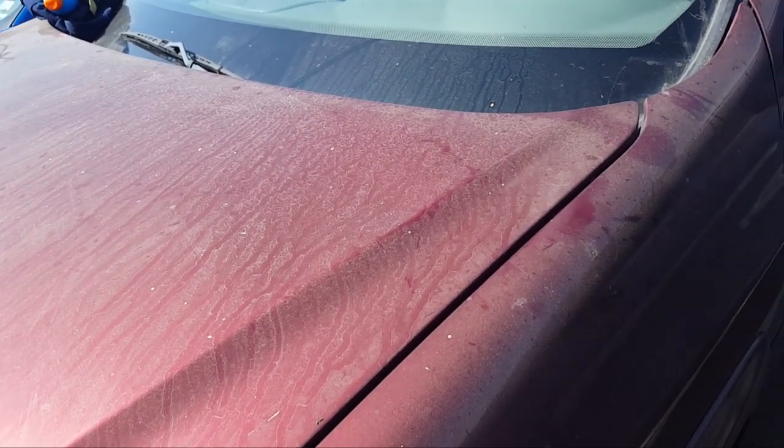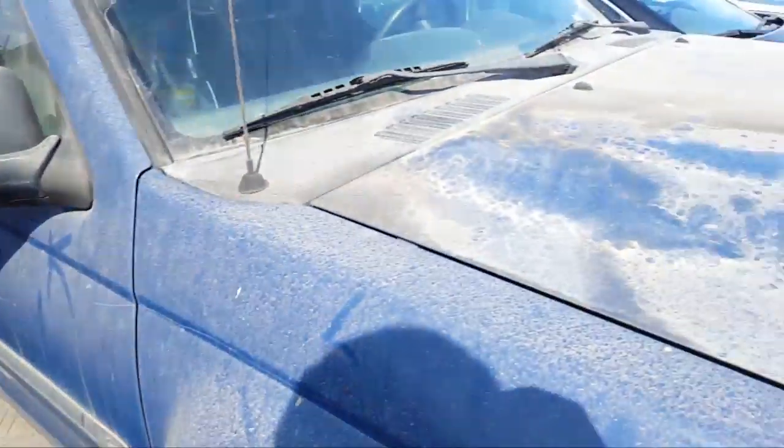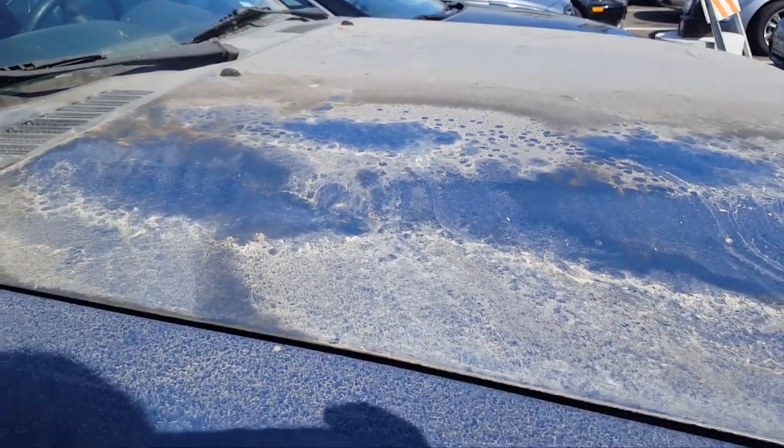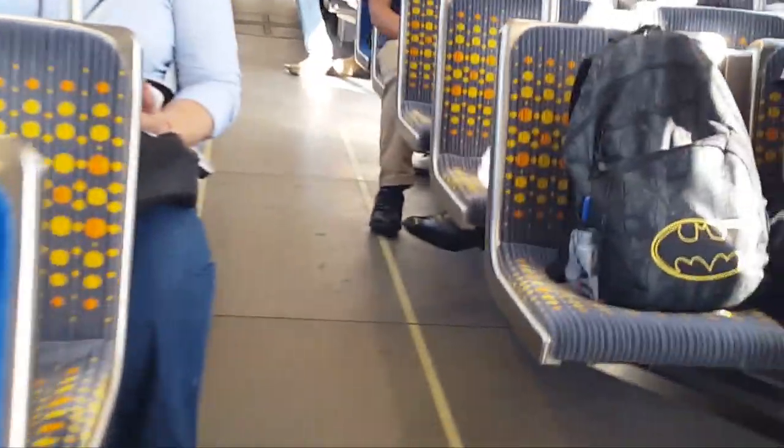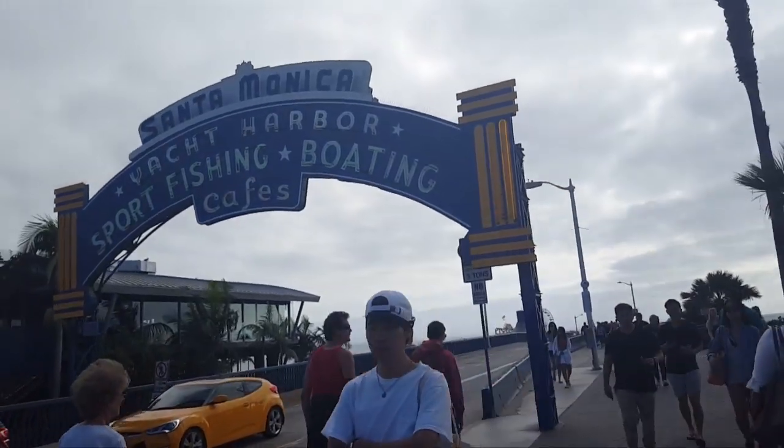So I was under the impression that it rained a lot. Guess it doesn't rain much, but it looks like the condensation every morning makes for a nice and dirty car. Told myself I wouldn't come back here.